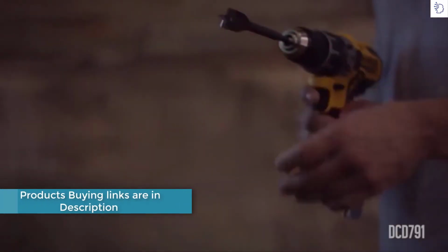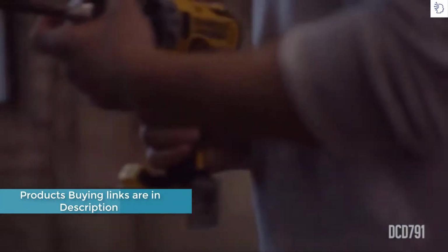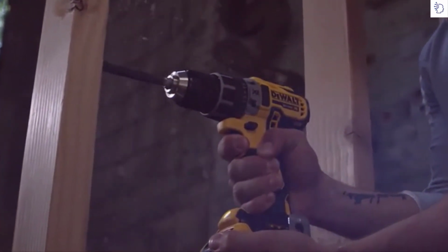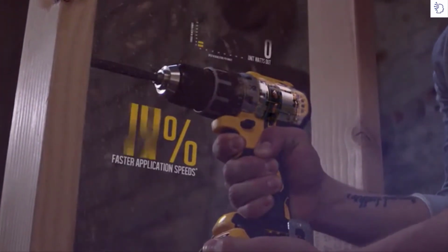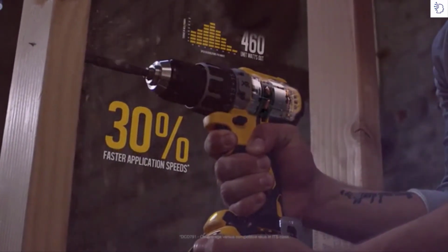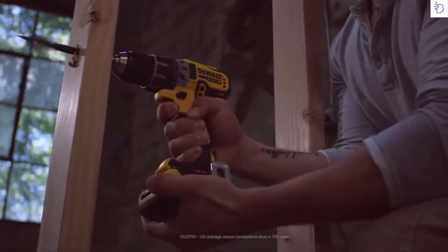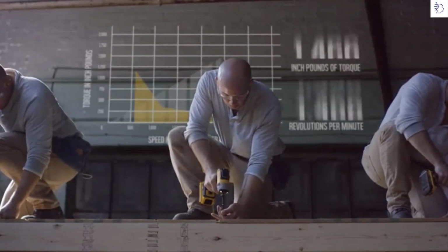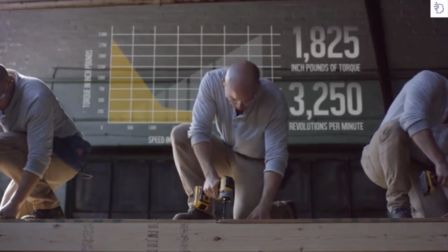This drill performs above its size and weight, capable of applications not possible with our last generation XR compact drill. And thanks to the Performance 2 next generation XR brushless motor, applications are performed up to 30% faster. Because when it comes to your workday, faster is better.